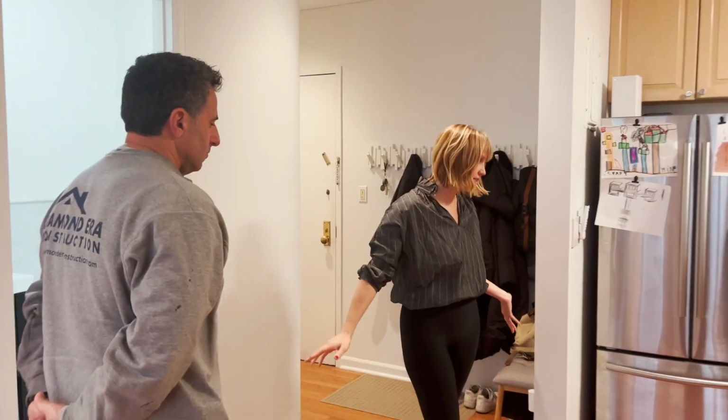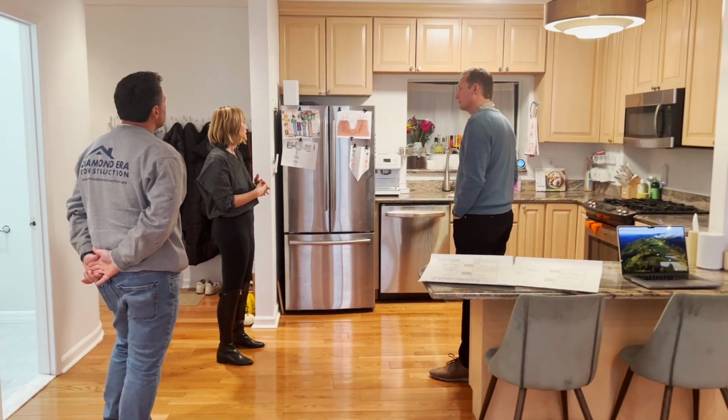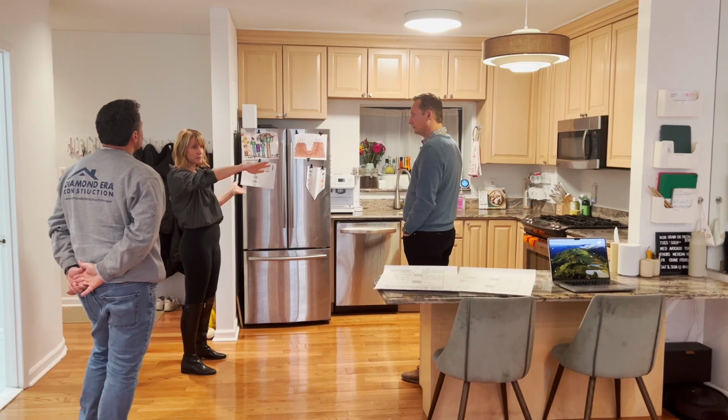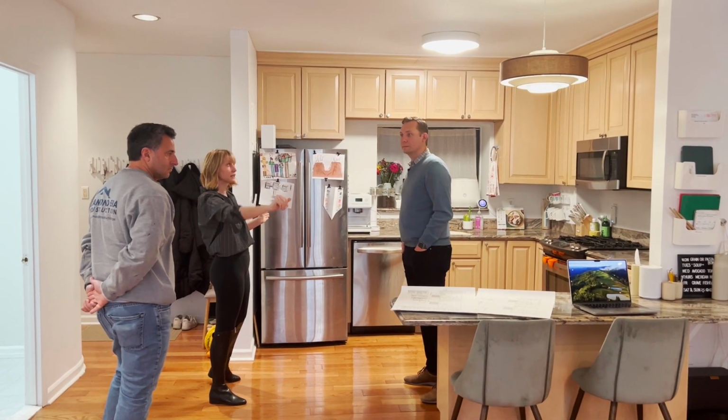And then as you move into the space here, this is our kitchen, which will remain the kitchen. We're going to do an L shape that's going to kind of die into the TV wall and fireplace that we're putting over there.